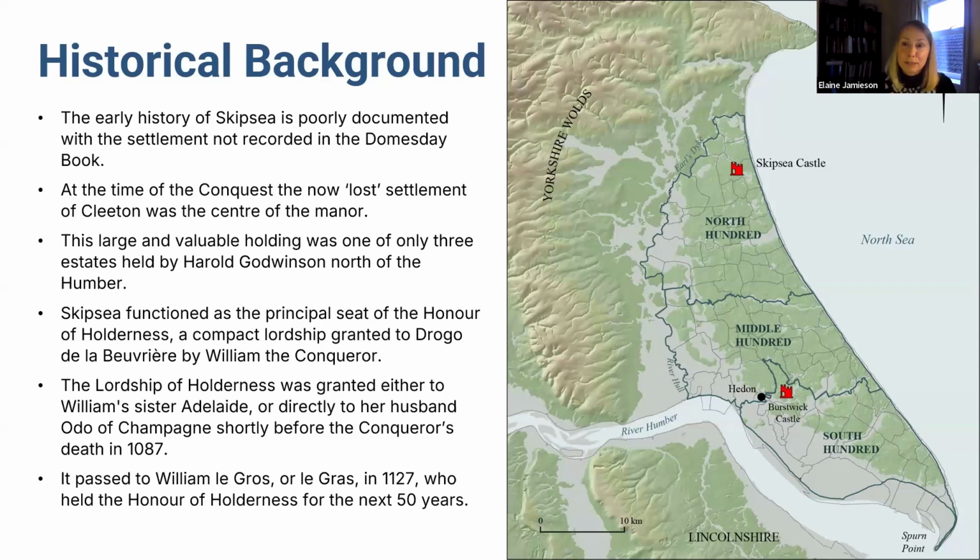But unfortunately, Drogo seems to have murdered William's niece, and he fled back to France before he could face the wrath of the king. So the castle and the holding of Holderness, the lordship, was given to Odo Champagne, who himself was married to William's sister. And it's thought that Odo Champagne was the first of the counts of Aumale. And they, of course, are perhaps best known for building the castle at Scarborough.